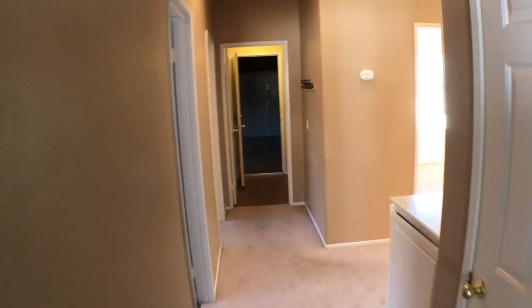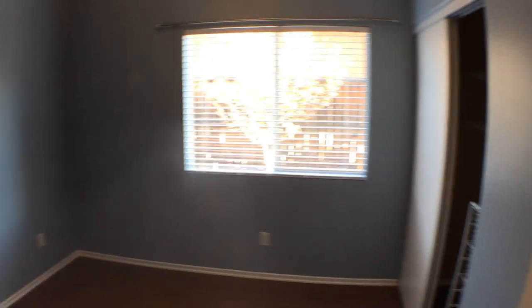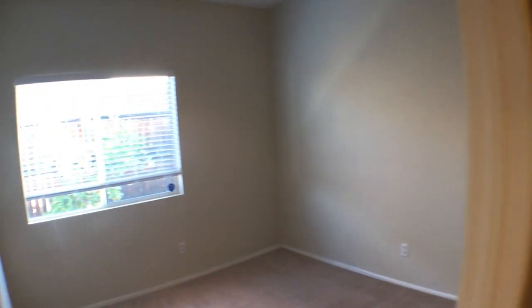Leaving our master bedroom, we're gonna head down the hallway to bedroom number three. Again, look at these high ceilings. All the rooms have ceiling fans in them. All the bedrooms. We go to bedroom four. Again, another ceiling fan, another high ceilings. Great, single story, high ceilings.